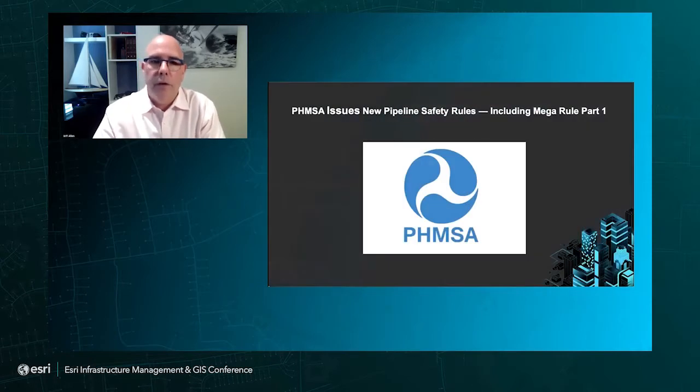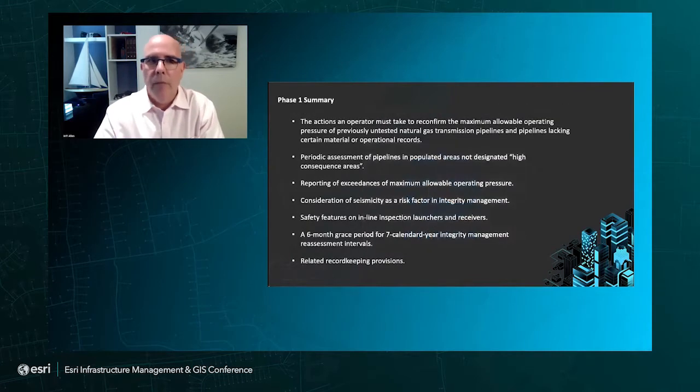So earlier this year, PHMSA released some new rules. We often refer to it as the mega rule. It was so large, but it's some new rules about how we manage data within pipeline organizations. And really the rule had a number of different parts. Here's a summary on the screen of some of the major pieces. We talked about high consequence areas, looking at seismic activity as a risk factor for the integrity management program.